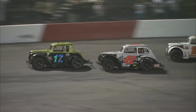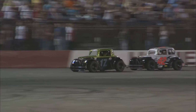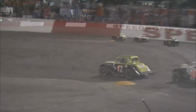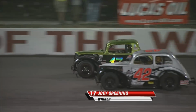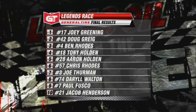Now, I told you, if you get on the outside, you're going to go backwards fast, and that's exactly what happened. Greening needs to protect the bottom here, or he'll lose the lead as well out of this final turn, and he holds Doug Grieg off. I'll tell you, this is great racing. They actually have what they call the Legends Million that happens down in Charlotte. A big money race where some 300 cars show up. It's awesome to see these people out here making it happen.